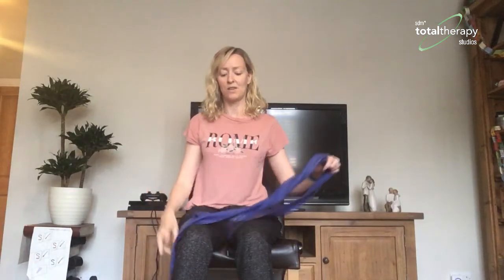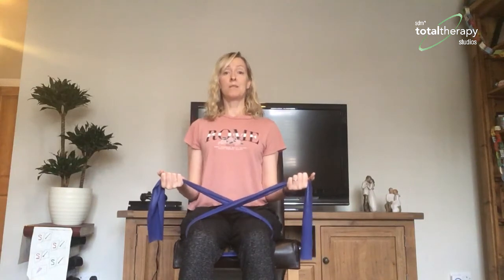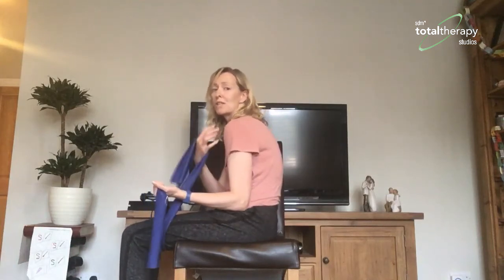Okay, so we're going to use the band for a rotator cuff exercise now. If you put the band underneath your thighs, you're going to cross it over in front. So the band is crossed, but your arms aren't. Your elbows are bent and they're just touching your sides. Really important again that your posture is good. If you're in this position, your rotator cuff muscles aren't going to work so well.